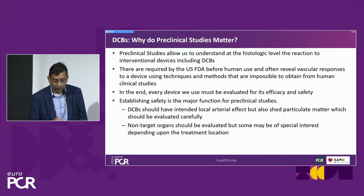In the end, every device we use must be evaluated for its efficacy and the safety. But establishing safety is really the job of preclinical studies. It's not so much to establish efficacy, because animal models don't have disease. It's impossible to replicate what human disease is like.